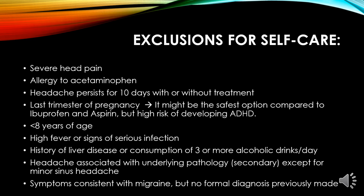If you are less than 8 years of age, if you have a high fever or signs of a serious infection, a history of liver disease or consumption of 3 or more alcoholic drinks per day, a headache associated with an underlying pathology or disease or is secondary to some other illness except for minor sinus headache, or has symptoms consistent with migraine, but there's no formal diagnosis previously made.